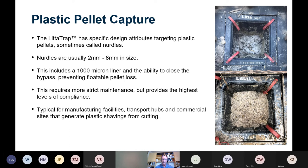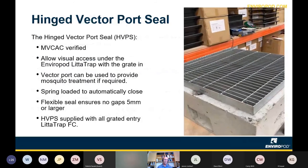And one of the solutions that we offer is the LittaTrap for plastic pellet capture, using that 1,000-micron liner inside the basket. So we have real-world experience, real-world data and case studies around plastic pellet capture. We take a lot of pride in this, and one of our missions is to really help the plastic industry with addressing this issue and mitigating plastic nurdles from getting into our waterways.